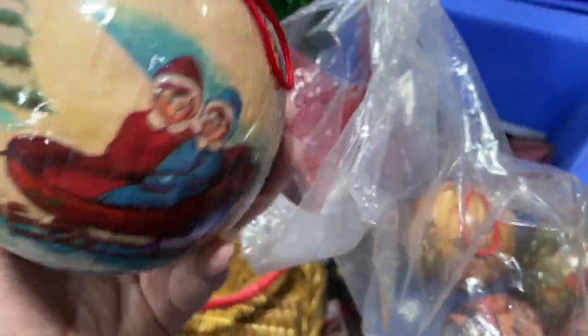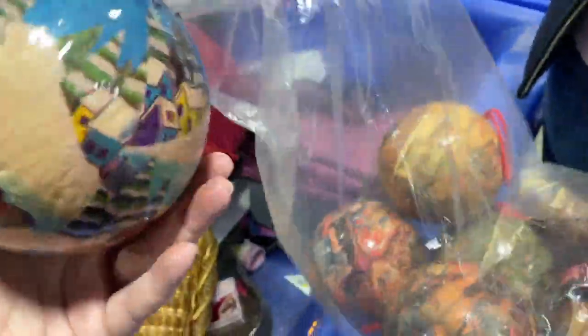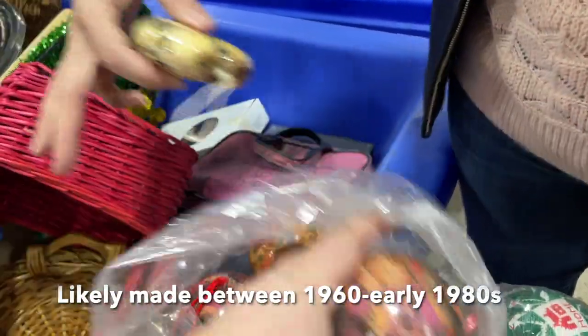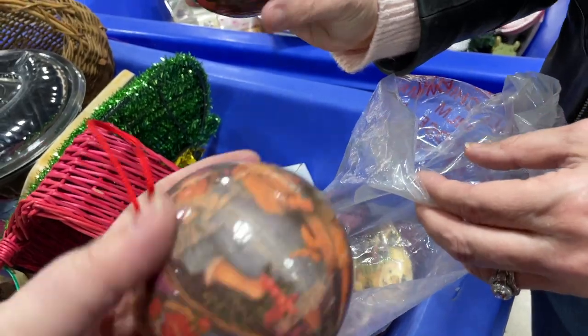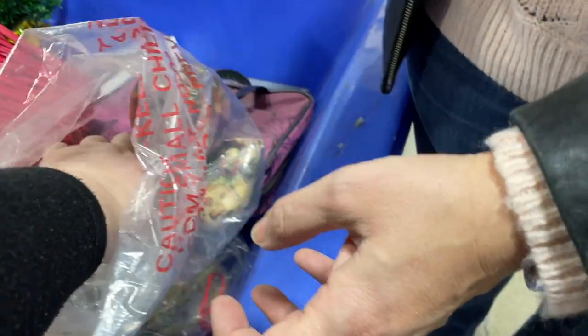Those are old. That one's got a damaged spot. Made in Taiwan. Maybe they're not old. Yeah, Taiwan would be older. Those are cool. They're like a decoupage kind of. They weigh nothing. I know.